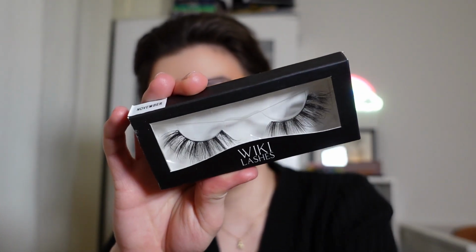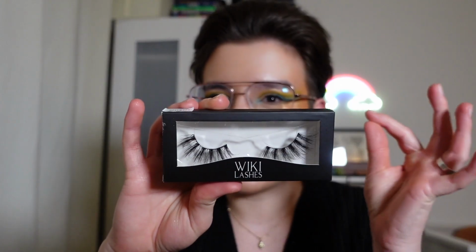I also wanted to add lashes in this equation. So the lashes that I would pick are from Wiki Lashes, and these are the November style. Dude, I have worn these so many times. I do need to repurchase these because they're getting quite nasty. I absolutely love that these are both spiky but also fluffy. They're the perfect mix. I love a spiky lash.